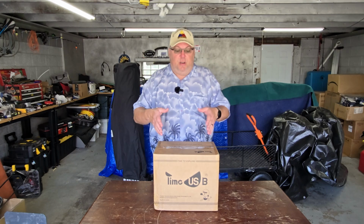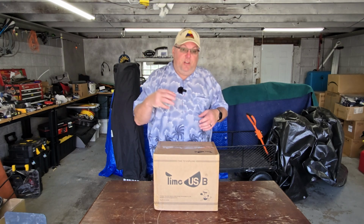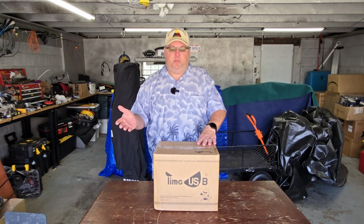But what's even better than that is the ability for these things to charge really fast. So you got to make sure that you line this up with a charger, some sort of a lithium charger that will take advantage of this battery's ability to take a charge really quick. Whereas of course the lead acid, it's always a slower approach for those.